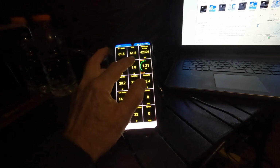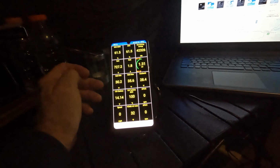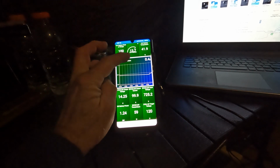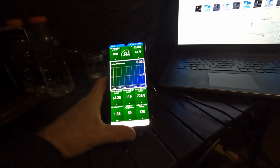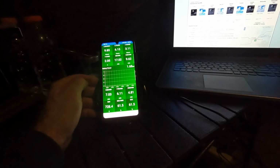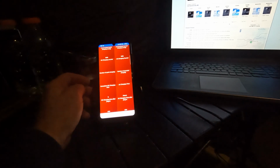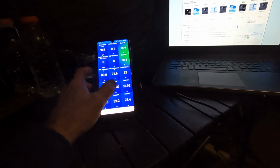I'm at 61.5% on my battery pack, and there's my 12-volt battery. It's at 100%, 13.7 volts, and it's drawn about 0.4 amps to run the electronics, I suppose. I don't know, this thing doesn't show a whole lot more. No, this one's just for charging, DC charging. So there's quite a bit to look at. This is the main page I watch.